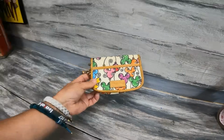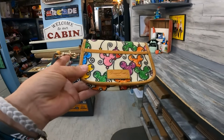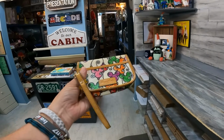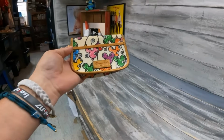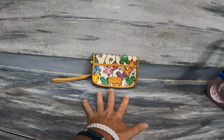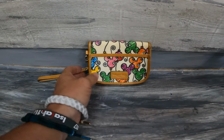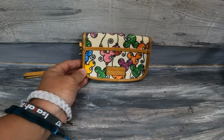Imagine if you were a Disney collector, and you collect all this Disney stuff, and you want to get a Dooney & Burke Disney wallet, right? Disney collectors, my goodness, there's more merchandise out there for anything. But where are you going to find that if you want it? It would be next to impossible to find it if it were not for folks like us.